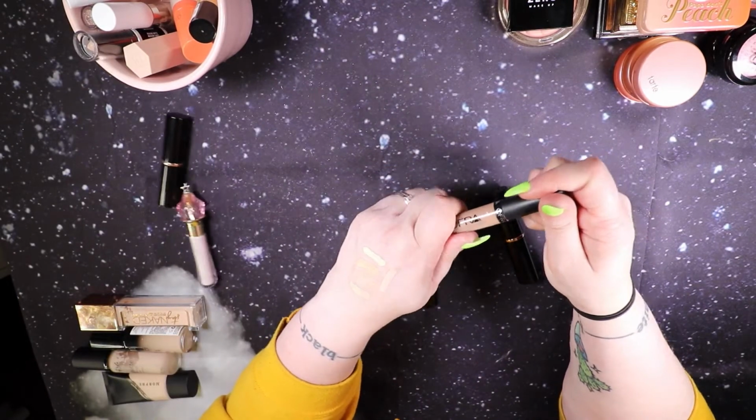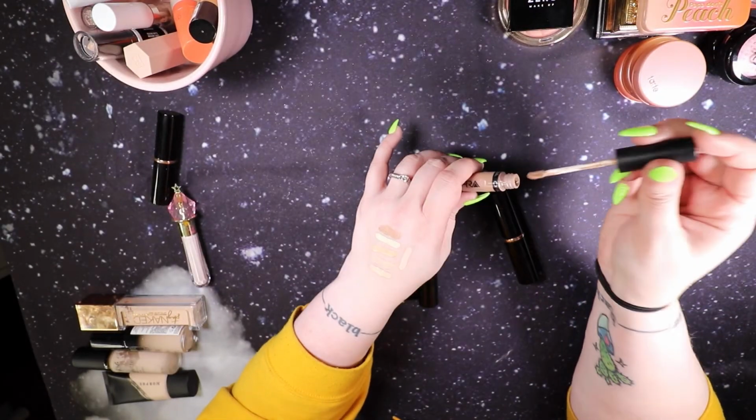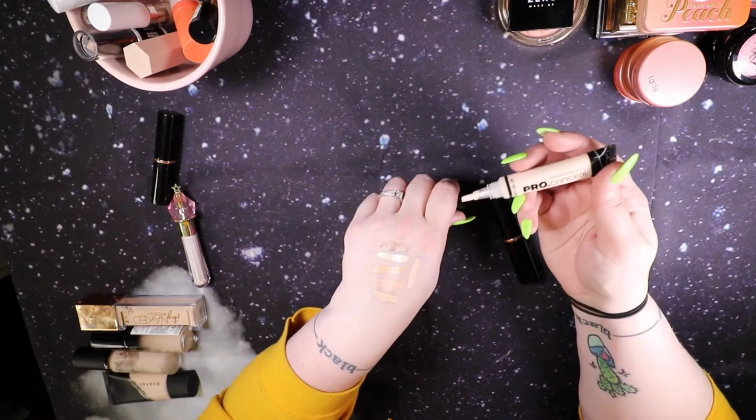Okay, this Ofra Skin Sculpting Wand. I picked this up when I was interested in trying like a more creamier contour, and I do really like the color of it. It blends out like a dream, so even though it's kind of almost done, I'm gonna go ahead and keep that one.